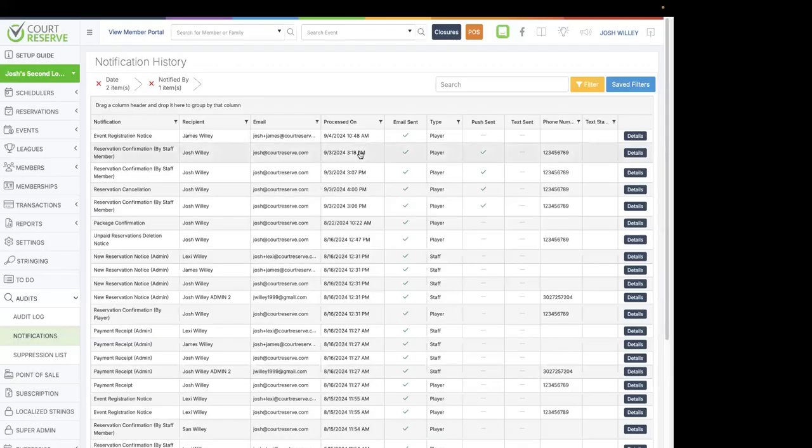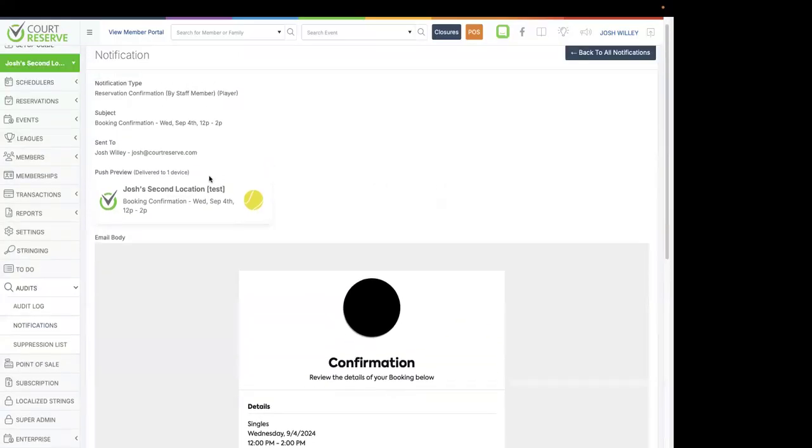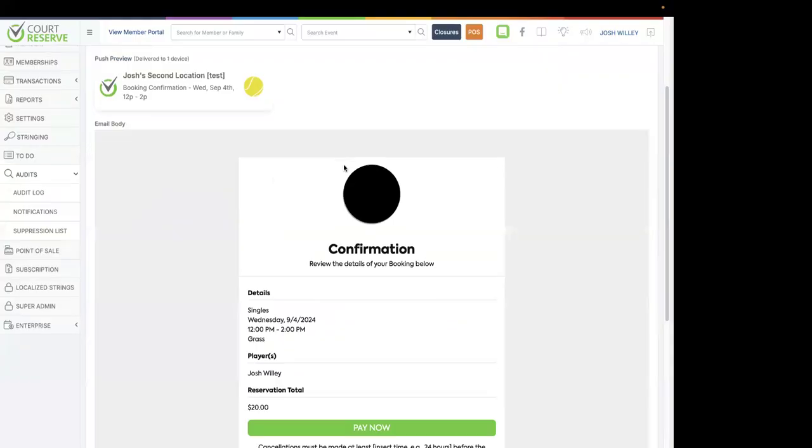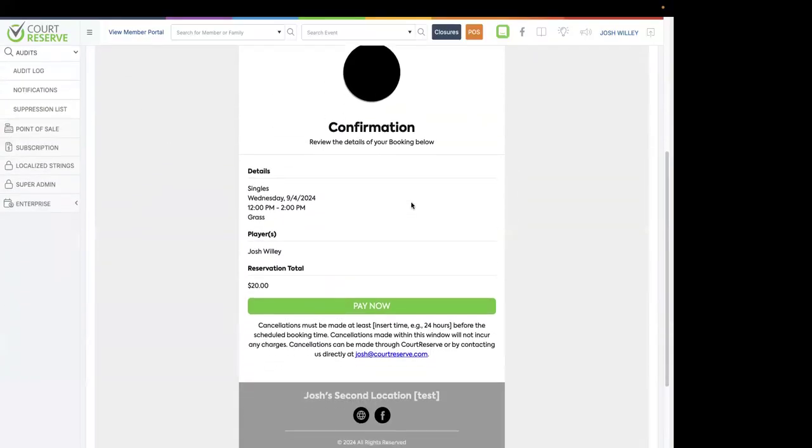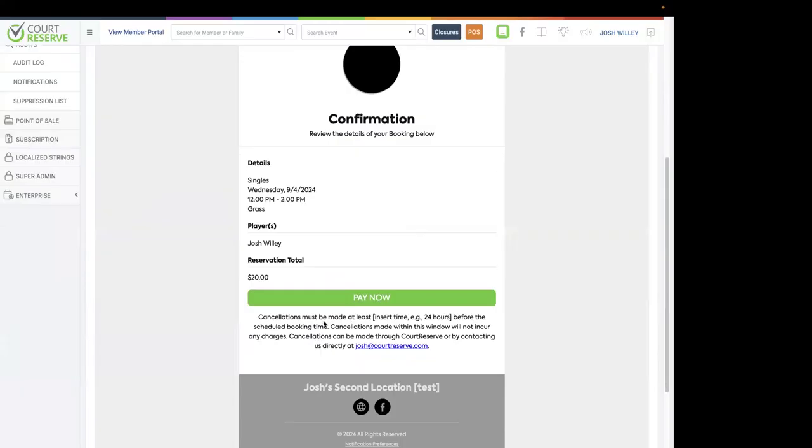So for example, if I just want to take a look at what the current reservation confirmation email looks like, we can click the details here. If we send it as a push notification, you can see the preview. And if we send it as an email, we can see what that email will look like. And if we add any additional custom information, we'll be able to see that custom information when we click on details. So we'll be able to see exactly what this looks like from the member perspective.